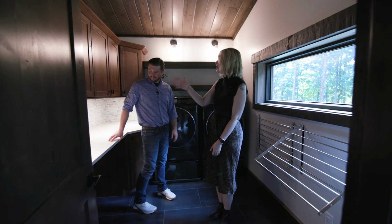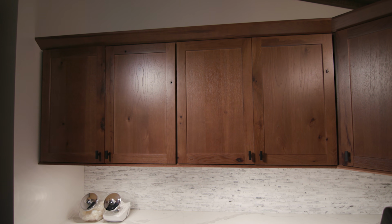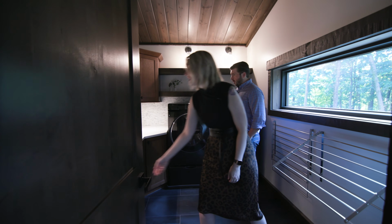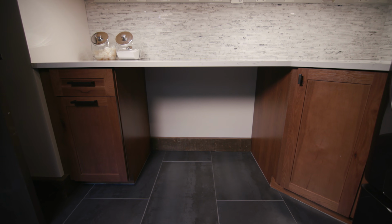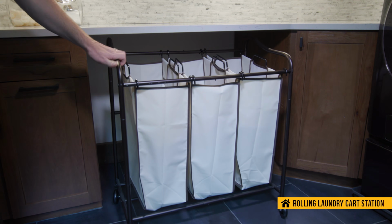Yep, and we love having some cabinetry in here. We store all of our linens, but we also have a trash drawer in here, which is really nice for all the lint. You're always pulling lint out of your dryer, not sure where to put it. And then on the counter, we have all of our soaps. Neat. So this is the same countertop that we had in the kitchen? It is, and the cabinets too. Wow. And we left this open spot because we have rolling laundry carts and they just roll right in there, so you can kind of tuck them away and do your stuff in here.